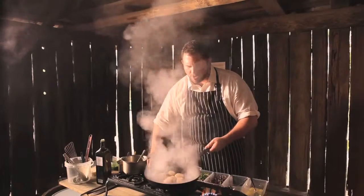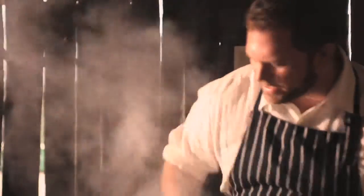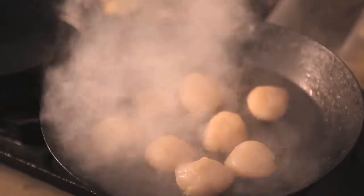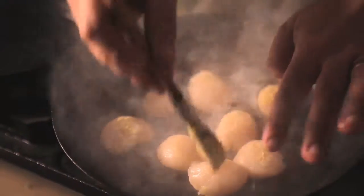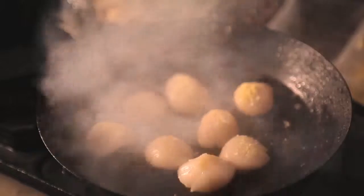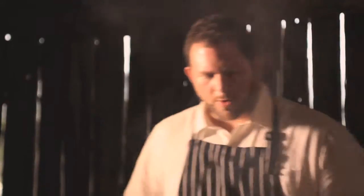Want a really good sear on the scallops, really sear in all their juices. Get a nice caramelised, nutty character with that butter and the natural sweetness of the scallop. Just going to brush the back with a little bit of butter as well. Fresh, beautiful scallops like this are in need of very, very little cooking. They're sashimi grade quality. So essentially you just want to give them a good sear. We're going to finish with some lemon juice once again, and then they'll be ready to serve.